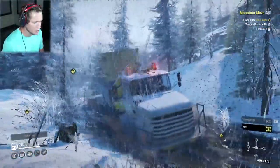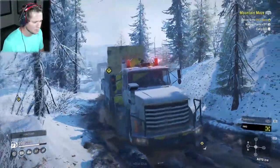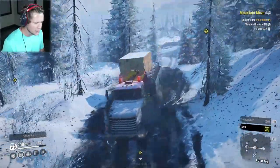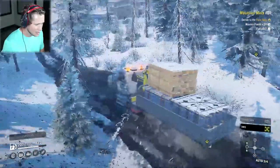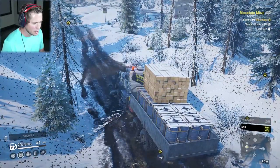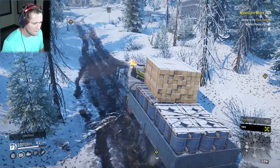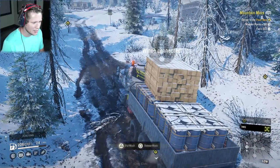I'm going straight through it. We have struggled with this mud a ton. We can go straight through it. Got bogged down a little bit here. Let me see, maybe low, we're gonna be able to make it through. Interesting, okay.